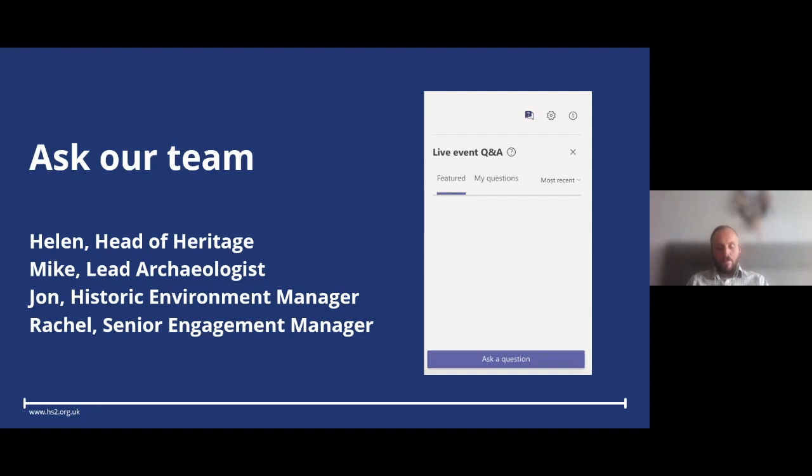Cool. Okay, so there's a few other similar questions about what will happen to the roundhouse itself, which I think you've already covered, John. Obviously, those discussions are ongoing, as John said, but the intention has always been for it to be reflected in the final design of the station.